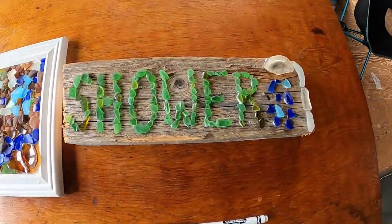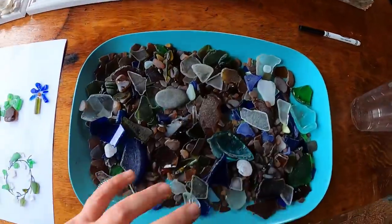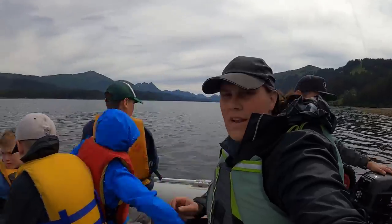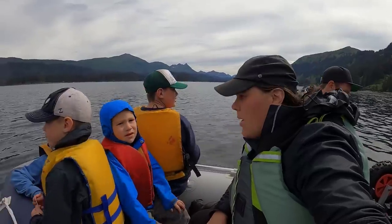And then Bennett's shower sign is gonna be awesome. Still have all this sea glass. We're gonna put it back in the jar. Let's go see if we can find some more sea glass. All right, off on another adventure in our little Costco boat.